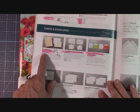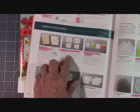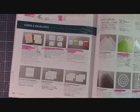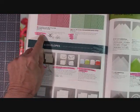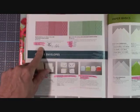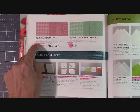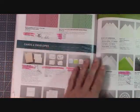Then here, Bird Ballad Laser Cut Tin, 40% off. Foiled Edge Cards and Envelopes, retiring. Scallop Note Cards and Envelopes, retiring. I just don't know because that's 2021, guys, so I'm not sure. Sometimes they retire it and then just do a different pattern. I'll have to check that again, okay? So definitely check on that.